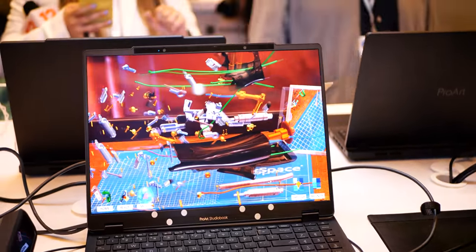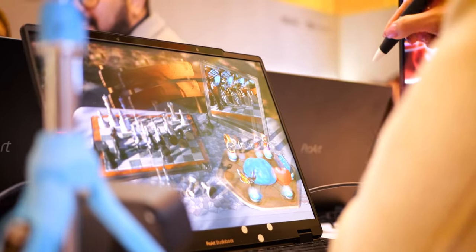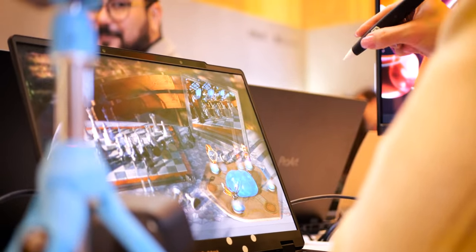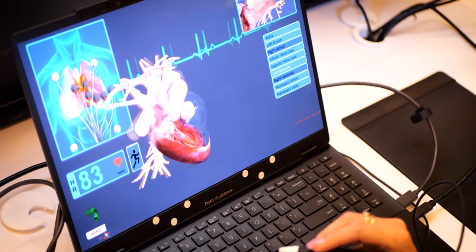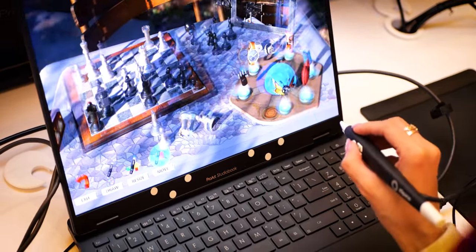ASUS had a bunch of really cool demos to showcase this whole setup, with everything from standard 3D photos and videos to 3D models, and even an interactive medical demo using this pen accessory. Very impressive, and I can't wait to see how ASUS refines this idea in the next generation.